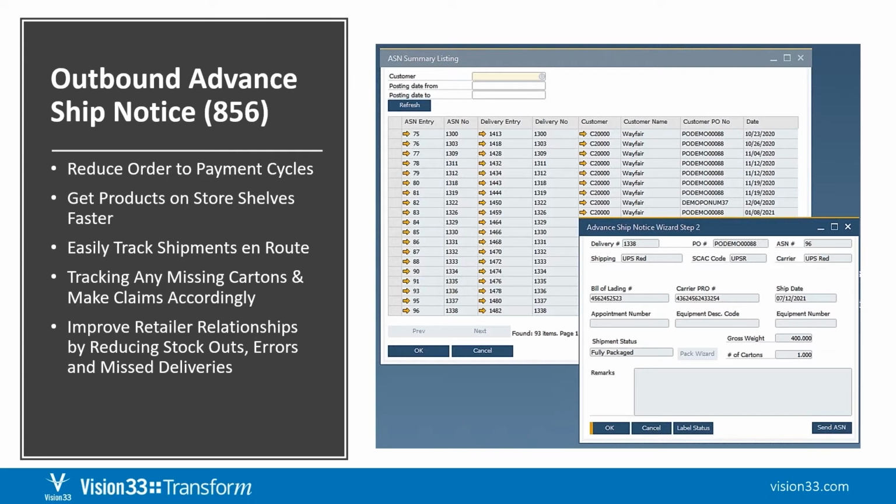So as you can see here within this snippet, the advanced ship notice wizard contains a bunch of information on the delivery note. And if you click the label status button down here, it will actually populate the UCC 128 label, which is where you would put that on the carton or the box or what have you.